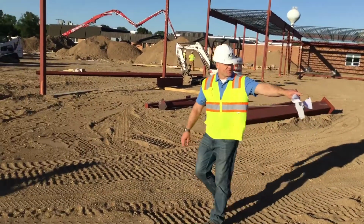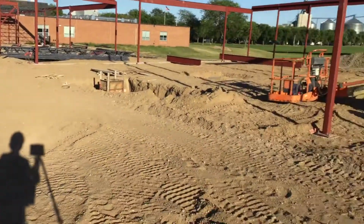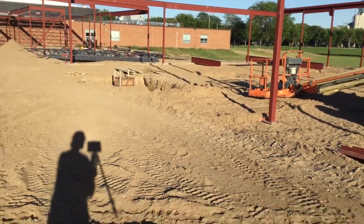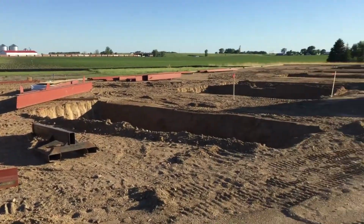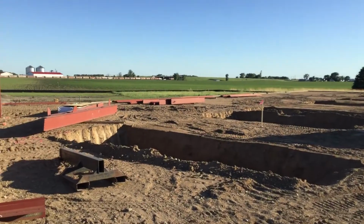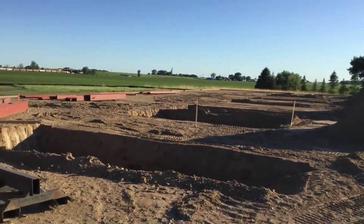For reference, this will be the main entrance for the elementary, and this is the pre-K kindergarten. We're standing kind of at the west end of the commons area lunchroom in the elementary.